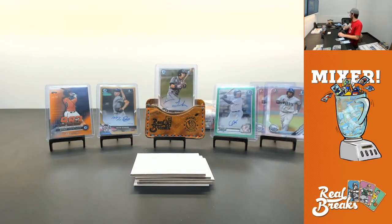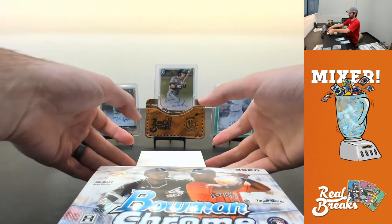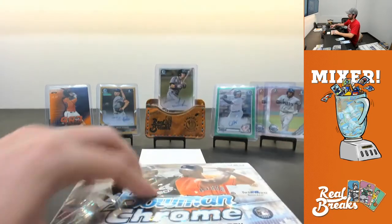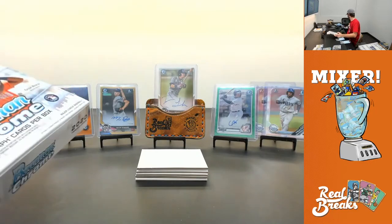Gotta keep my boy Larnach in the mitt, though. One more HTA box. You're welcome, Dan. Sorry, I couldn't get you a Dominguez, though. Not even a base.